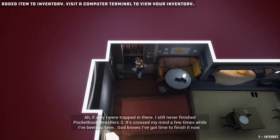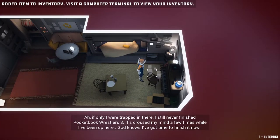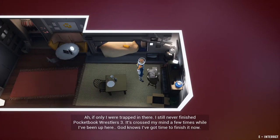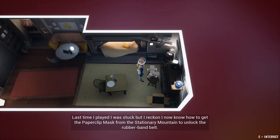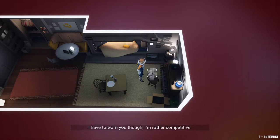Oh, if only I were trapped in there. Still never finished Pocketbook Wrestlers 3. It's crossed my mind a few times while I've been up here. God knows I've got time to finish it now. Last time I played, I was stuck, but I reckon I now know how to get the paperclip mask from the stationary mountain to unlock the rubber band belt. Hey, maybe when we get out of here, we can play something together. We'll have a lot of time to kill getting back to civilization. I have to warn you, though, I'm rather competitive.